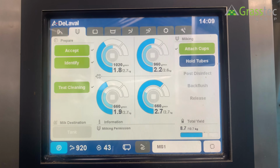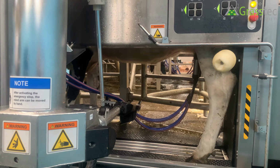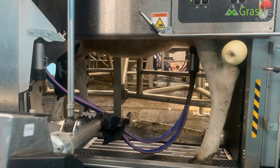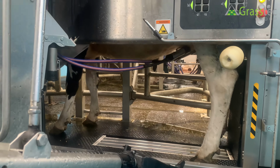Okay. So she's, after accepting, identifying, the teat cleaning is done, she's attached the teat cups, and the arm is holding the tubes out of the way, and she'll start to post-disinfect once the flow rate drops below 120 there now.